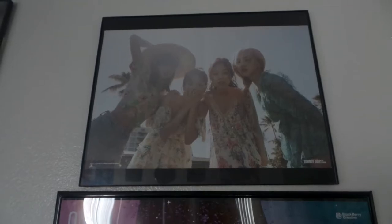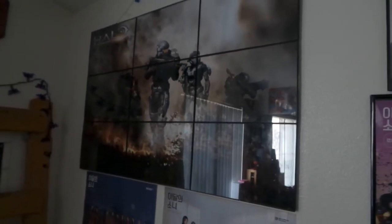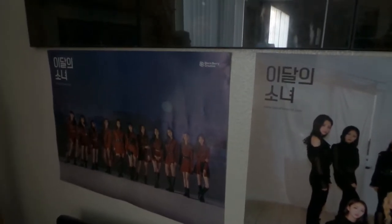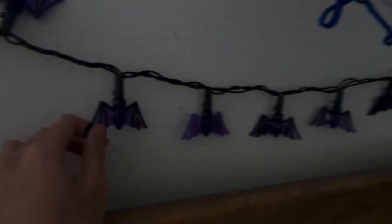Yeah, the 12 album or Midnight album, then the Blackpink Summer Diary, then we got some like Ice Cube lights, then Halo Reach, my biggest poster, actually 9 separate posters. You just connect them together like a puzzle. And then yeah, more Luna posters. Yeah. So yeah, Butterfly Era and So What Era. Right there. Okay, then over here, the only reason I'm keeping these Halloween lights right now is because freaking Chwedi, because she's purple and a bat.